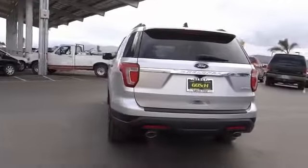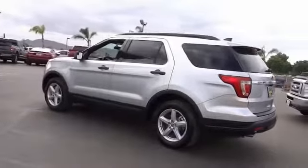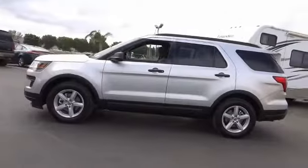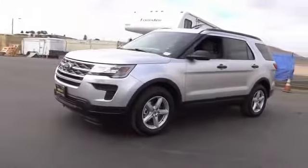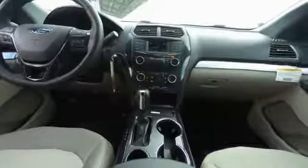Here are some of this vehicle's great options: traction control, air conditioning, dual airbags, power steering, alloy wheels, four-wheel disc brakes, AM/FM stereo radio, trip computer, compass, power windows. This beauty will make even your house keys jealous. Drive it today.